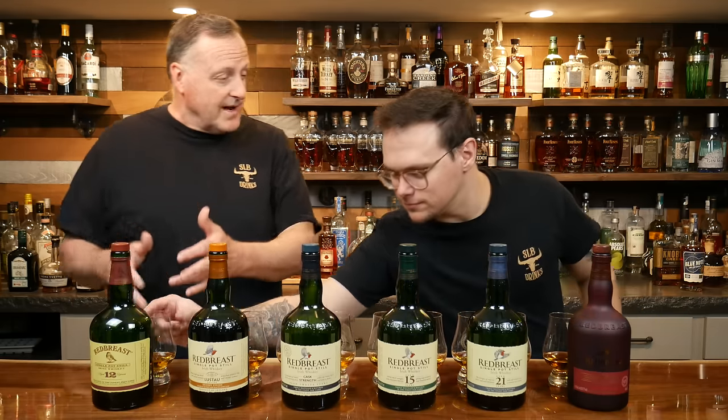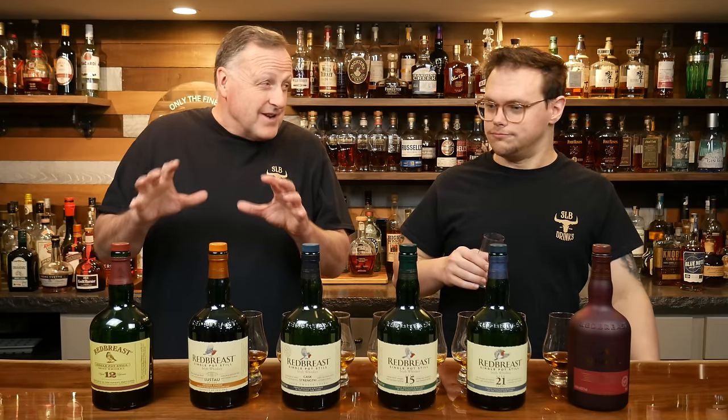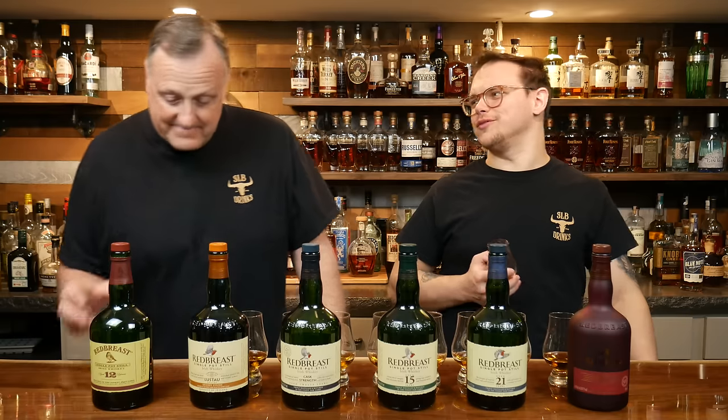Cool. All right. So let's go here to the right. I kind of went by price like I usually do, Trent. So over here on the right is Redbreast 12-year. Obviously, it's aged 12 years. And it is roughly about $60. Here's my only downer for Redbreast 12 year. It's 80 proof. Oof. Yeah. That one's 80 proof. So not speaking my language on that one.